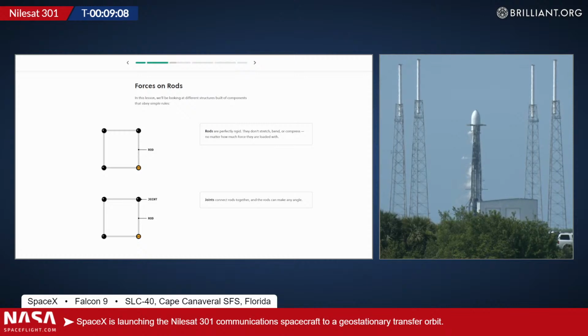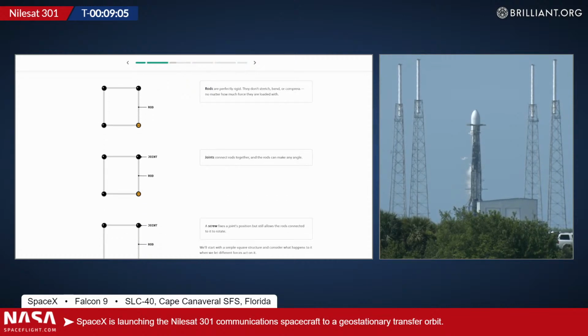Now, structures are essential to rocketry, and I mean, just look at the camera on the right.